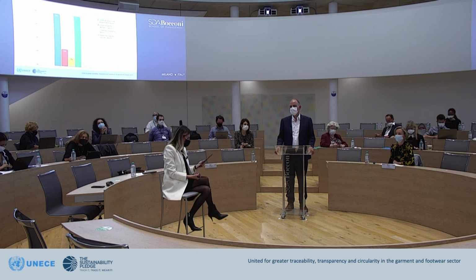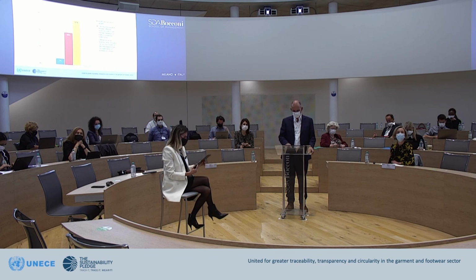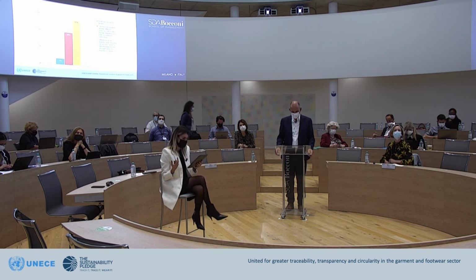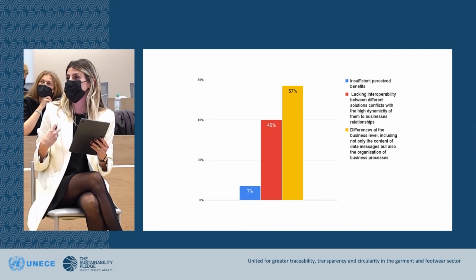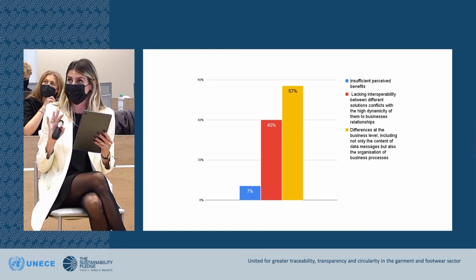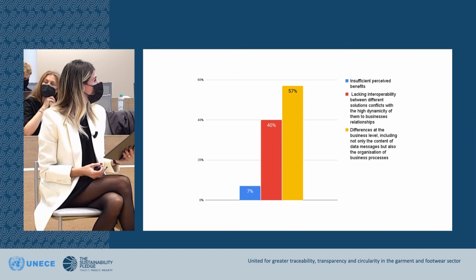And now the last poll. The question was, which is the main obstacle to introducing a common standard for the garment and footwear sector? Insufficient perceived benefit, lacking interoperability, or differences at business level. Here 57% of you think that there are differences at business level, including not only the content of data messages, but also the organization of business processes. So there is a common agreement on that, I would say.